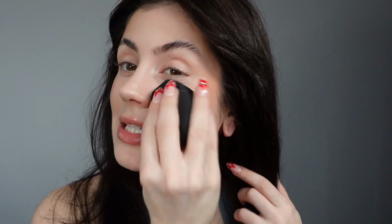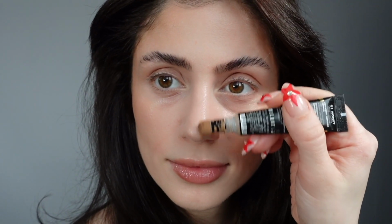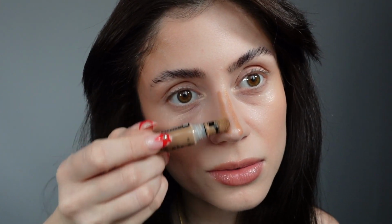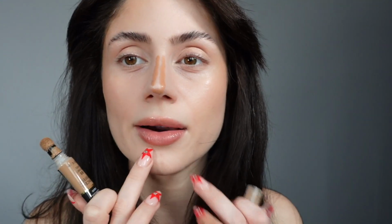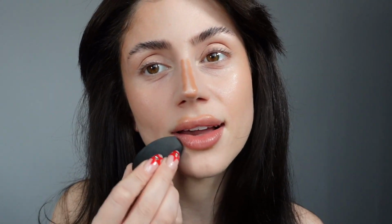If you're my complexion and you want just a day-to-day contour that's not too heavy and not too obvious, I think this one is a great option. Now let's contour the nose. It's barely visible on my nose. Something I always do is contour my lips. It's flat over here, so that's kind of convenient.